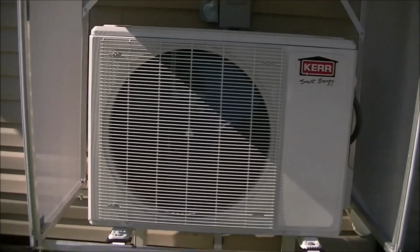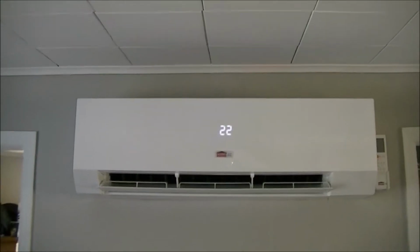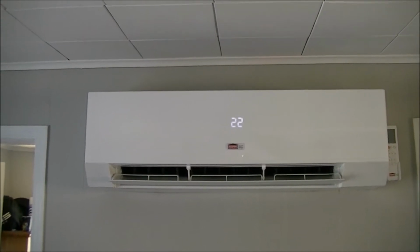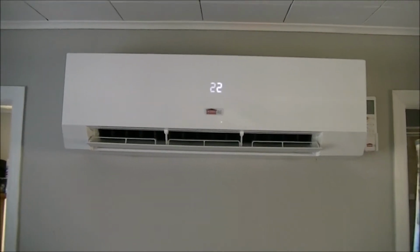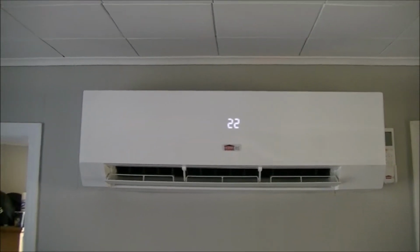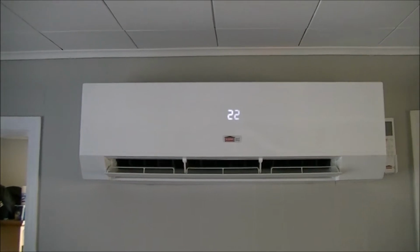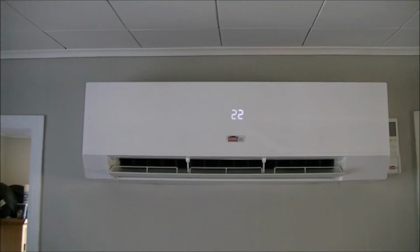So anyway, I'm going to go inside and have a look at the internal unit there. Okay, this is the inside unit. It's right now in kind of like idle mode. It's just circulating room air. As you know, outside the fan just shut off. Have the thermostat set at 22 degrees. And again, this is an 18,000 BTU unit.